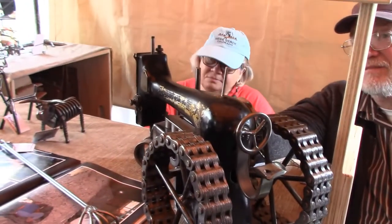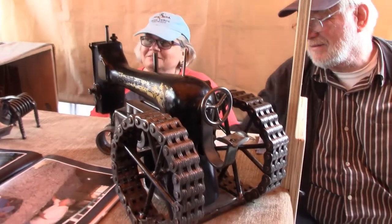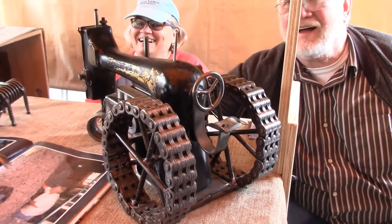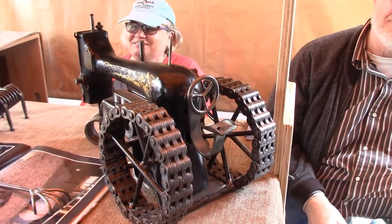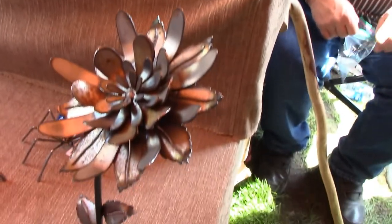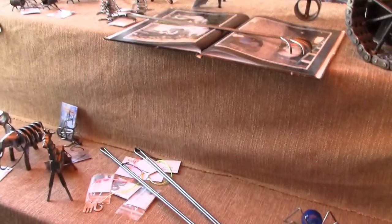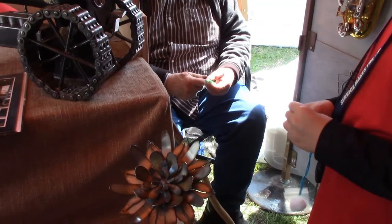Yeah, look at that. Singer sewing machine, off the forklift. Oh no, that feels good, actually. That's pretty cool. Very creative. That's cool. Oh, go ahead. No, I'm sorry, I'm going to get out of your way there. He's buying a little airplane. Look at that. Made out of a spark plug. That's cool.